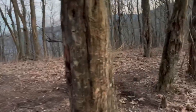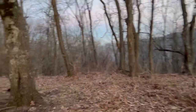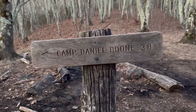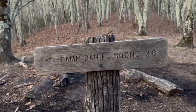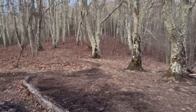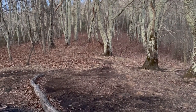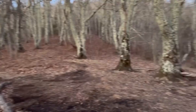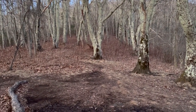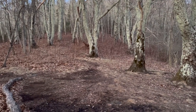All right, I've reached home for the night at Deep Gap. Now the sign says 3.8, but my GPS said 3.9. So it's pretty close. So this is the spur trail for Cold Mountain. Straight ahead, there used to be a sign there just last year, so I don't know what happened to it, but that's going north to Cold Mountain about 1.5 miles, 1.4 miles one way.